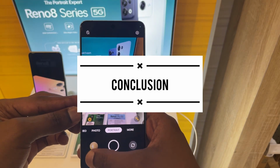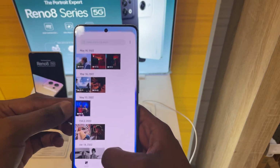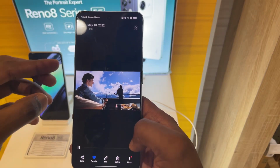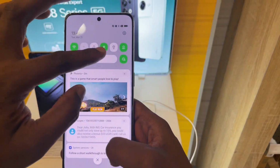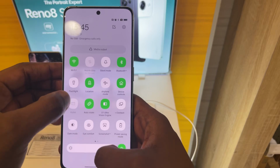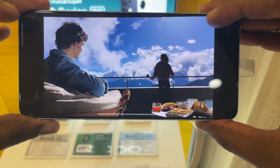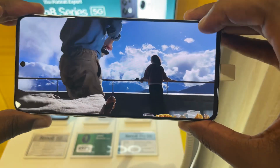But to get back to the main reason for this video, is the Oppo Reno 8 Pro 5G still worth it in 2023? Yes it is. Regardless of the video quality of the selfie camera and the price, it is still an amazing smartphone with good specs, a solid camera system, good battery life, and an amazing screen.